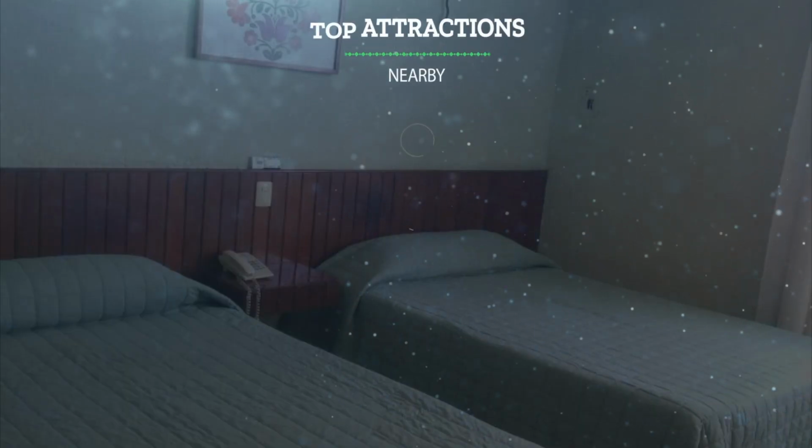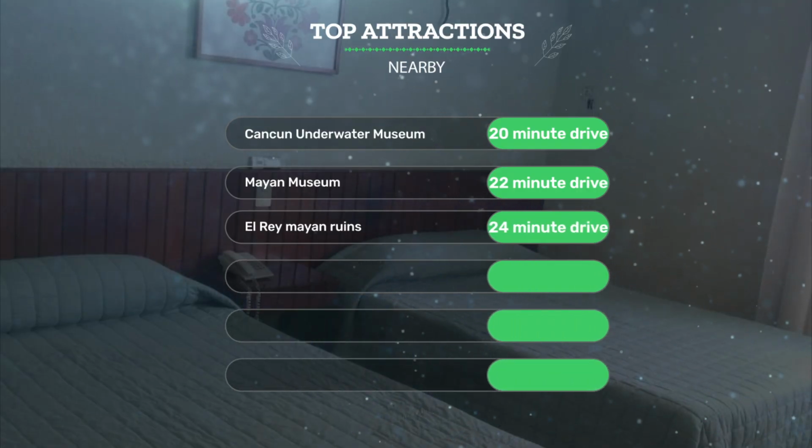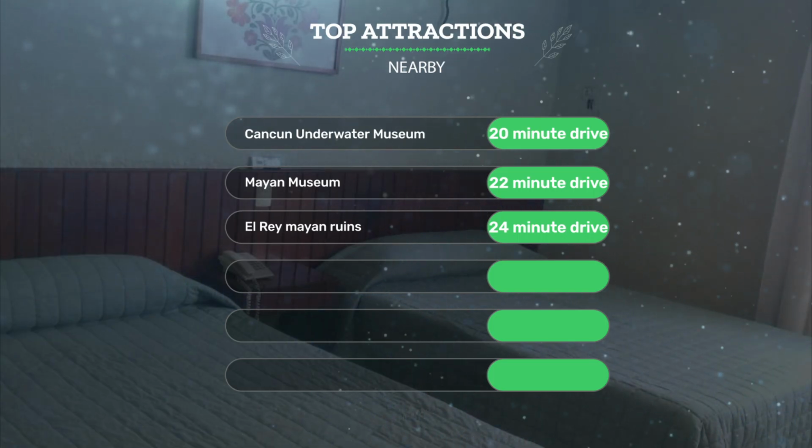It has a pretty good location. It's pretty close to Cancun Underwater Museum, 20-minute drive. Mayan Museum, 22-minute drive. El Rey Mayan Ruins, 24-minute drive.